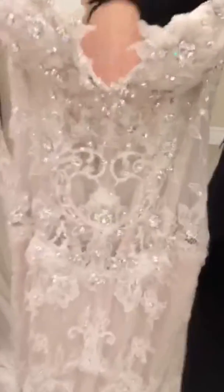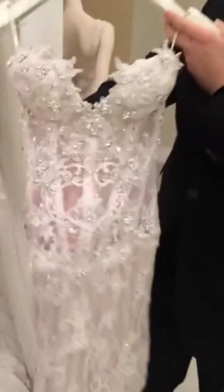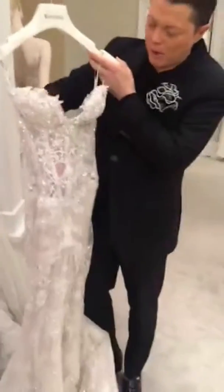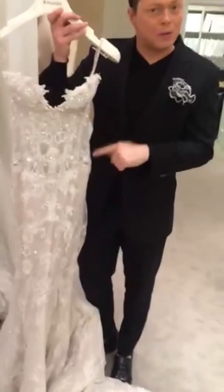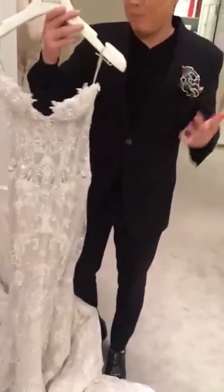This one is actually unlined. Some brides prefer it that way. Of course, we could line it. It's whatever you prefer. We chose to show it like this because this is how it was shown on the runway. You can do it with or without the Swarovski crystals, totally up to you. We could even add more, or there doesn't have to be any at all.